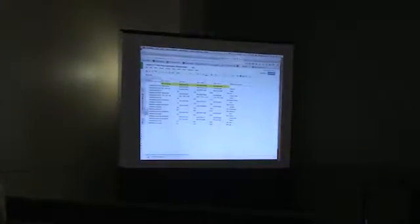Make it bigger. All right, so you can see that I have the correct answer highlighted, and all I have to do is go straight down and see who has it, who kind of has it, and who really needs help with this skill.